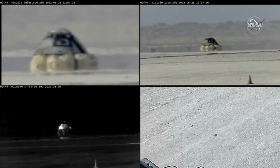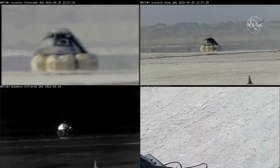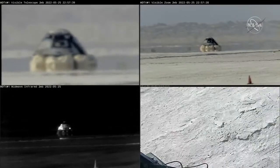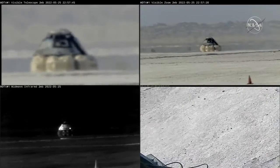One of the major benefits of being able to land on land like this is not having to battle that harsh salt water that could have an impact on the spacecraft in the water. And of course, this is a reusable spacecraft. We plan to reuse it up to 10 times.